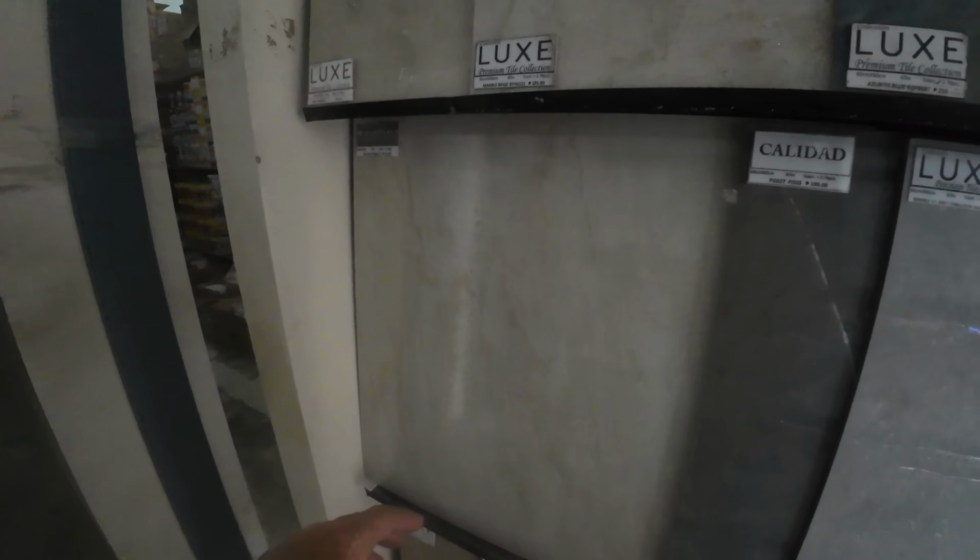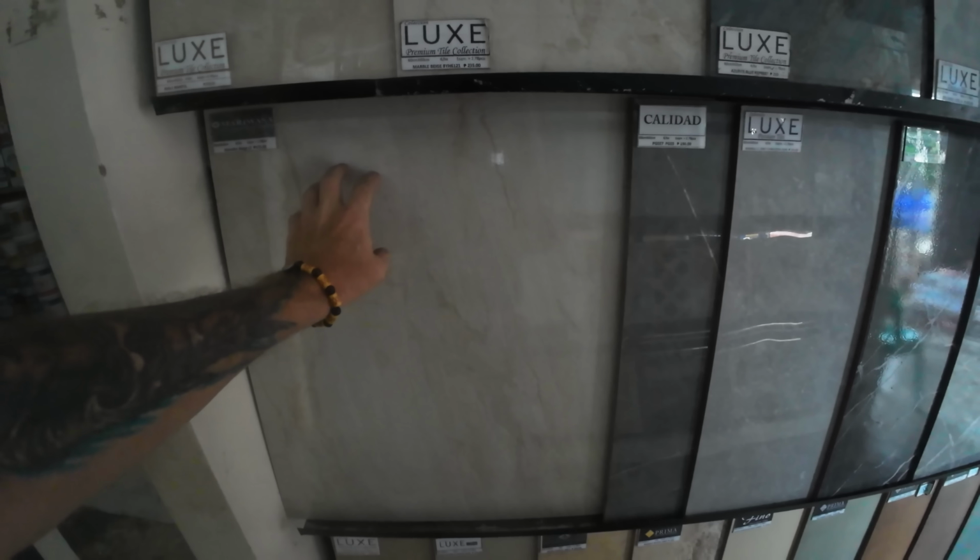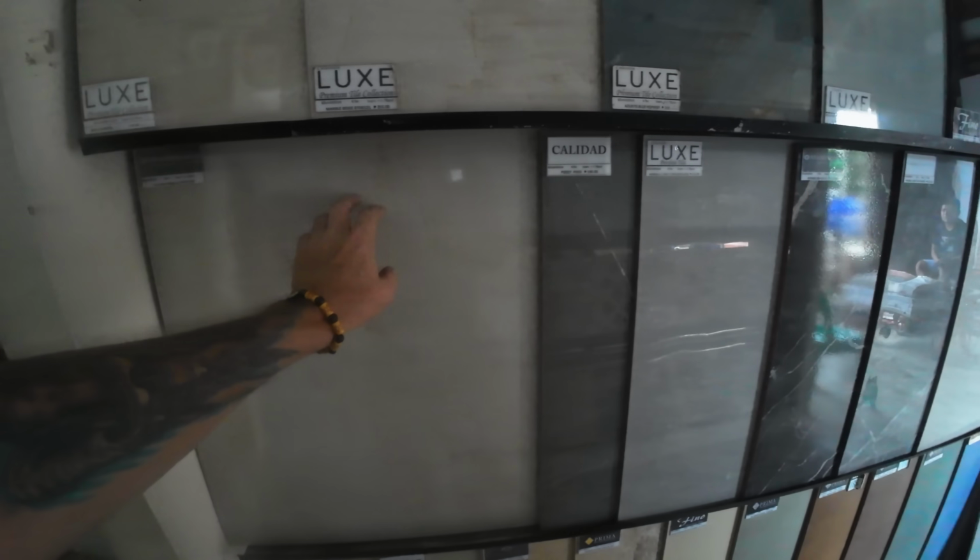Natural tile, not ceramic. I was told don't go with ceramic because sometimes the ceramic will crack over time. Anybody that is an expert on tiles here in the Philippines, let me know if I go with the right decision. Her uncle told me that he has seen it, and somebody will say, well, if it's properly laid, you won't have that problem. So we are going with a natural tile.